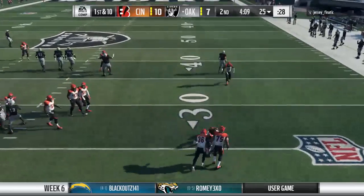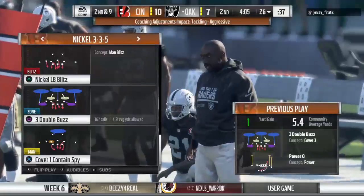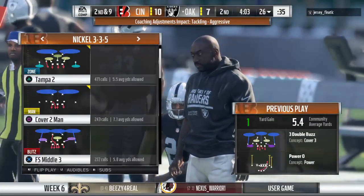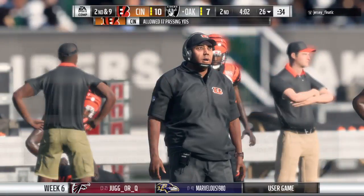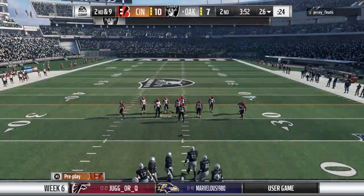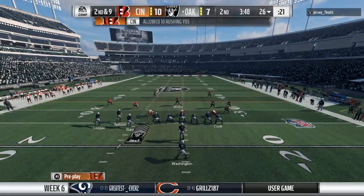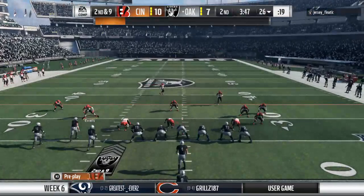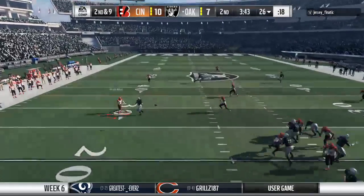Oh, a nifty juke there. Not much fun for a guy trying to tackle him. And heavy contact. He is knocked down hard, right at the line of scrimmage. Under 4 to go now as the clock runs and they come up on second down. On second down, here's Carr.